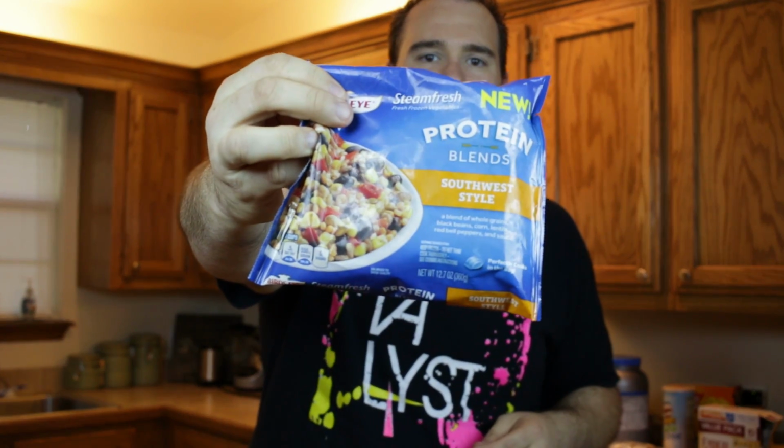This is pretty cool. It's protein blends by Bird's Eye. See if you can see that. And I had one of these with my lunch today. I cooked up some ground hamburger and mixed this in after I cooked it in the microwave. And man, it was a great meal.